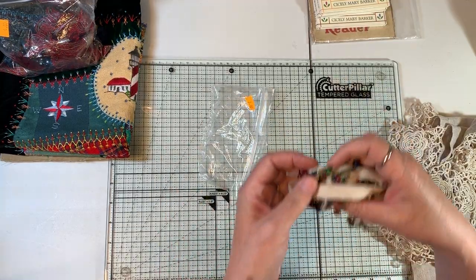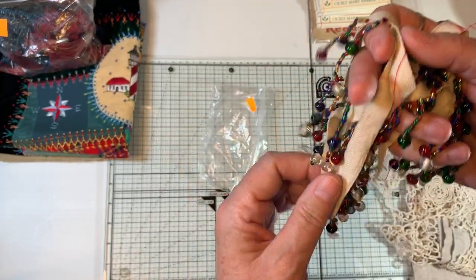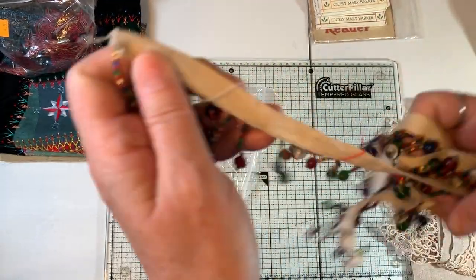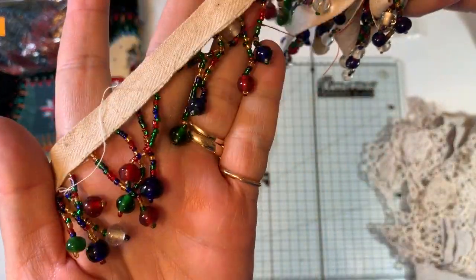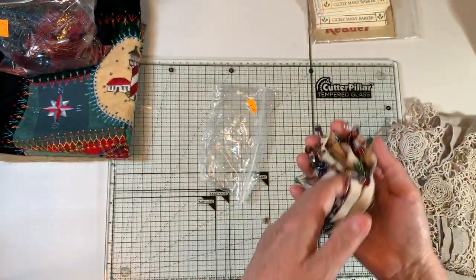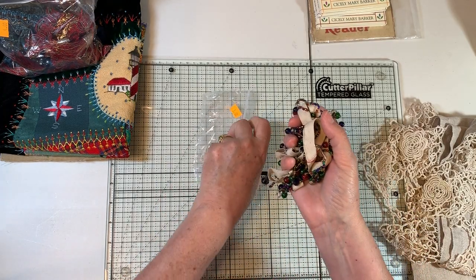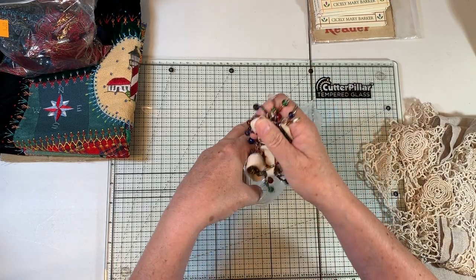And then there was this too that I thought was fun, which is probably new. I can't find an end. There's an end. Just kind of fun, lots of bright colors, reds and greens and blues. So some more fun trim there. So then the last thing I got there, I was super excited.